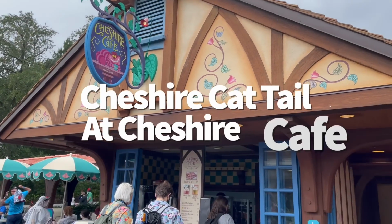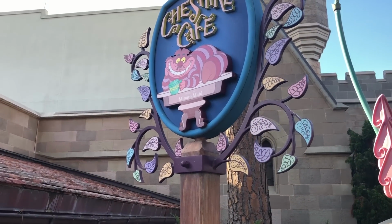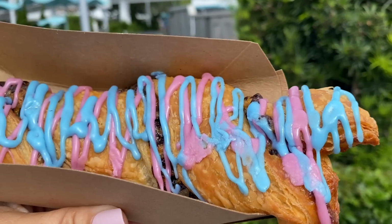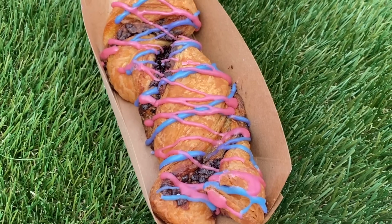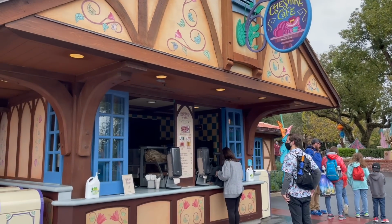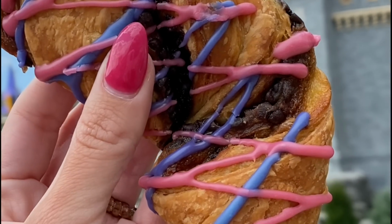This next treat is a little controversial even among our DFB team members, but for those who are searching for a sweet pastry that is more than the sum of its parts and it's only $6, the Cheshire Cat Tail comes in clutch for me every single time. This is over at the Cheshire Cafe in Fantasyland. It's a tail-shaped twisted pastry filled with chocolate chips and topped with squiggles of pink and purple icing to look like the Cheshire Cat's hindquarters accessory, straight from Alice in Wonderland. The pastry is gooey and chocolatey and flaky with just the right amount of sweetness, maybe a little bit too much sweetness for some people.